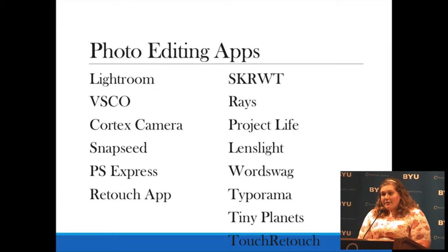So it's something I would suggest, especially since you might want to make a book of your study abroad and the pictures that you took. So that's one I would suggest.